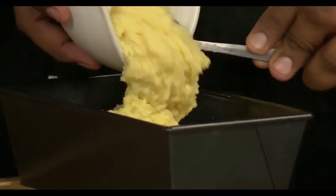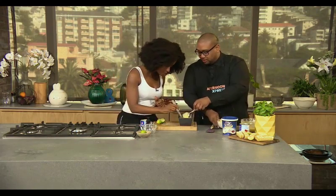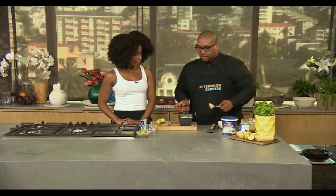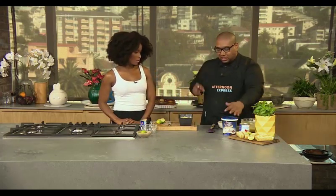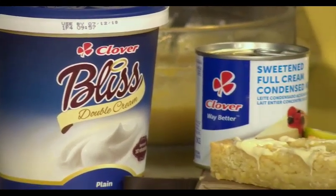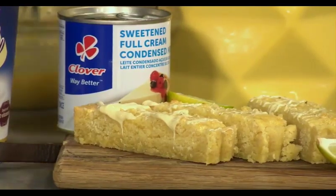The great thing is you can also make this filling months in advance and keep it in the freezer. Spread it out, and then just before serving, when you're ready, pop it into the oven. Then you get a nice bit of color on the top. A little bit of Clover Bliss has to go into your mixture, very important. Then for the top drizzle, I took white chocolate and Clover Bliss, melted the two together, and drizzled it over the top. Okay.